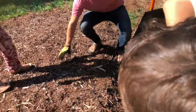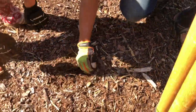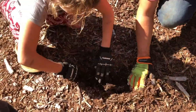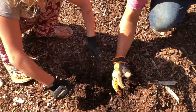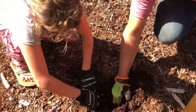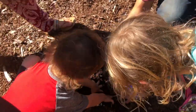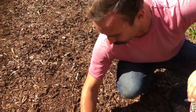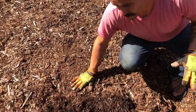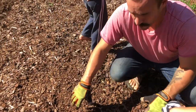What happens, see, it looks pretty dry on top. You don't have to dig very far, and look, it's wet and moist and it's breaking down really good. So you keep digging and all this is going to become really rich soil soon, and the covering helps hold in all of that water. You don't even really have to water it because the mulch, the wood chips hold in all that moisture. So pretty awesome.